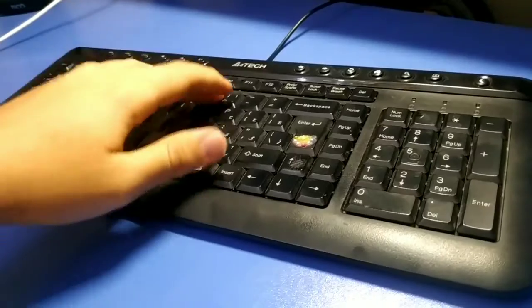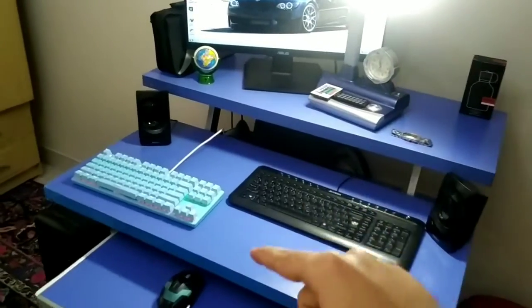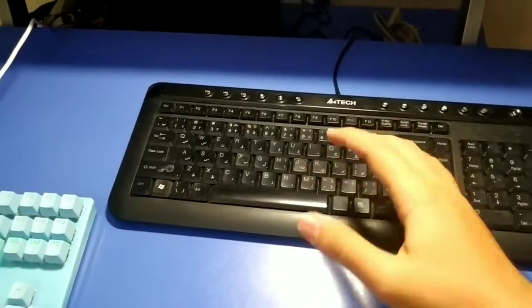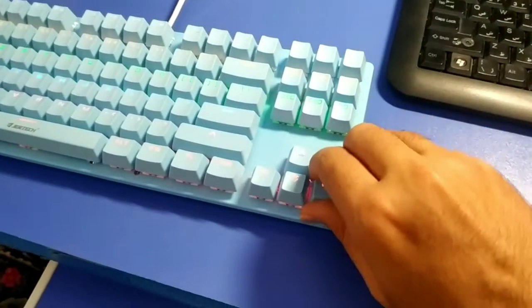Mechanical keyboards versus membrane keyboards. Hi friends, in this video you will know about mechanical and membrane keyboards. That black keyboard is a membrane keyboard. On the other hand, this blue keyboard is a mechanical keyboard.